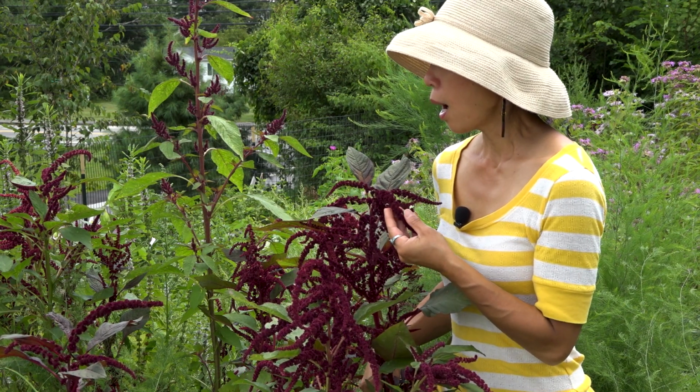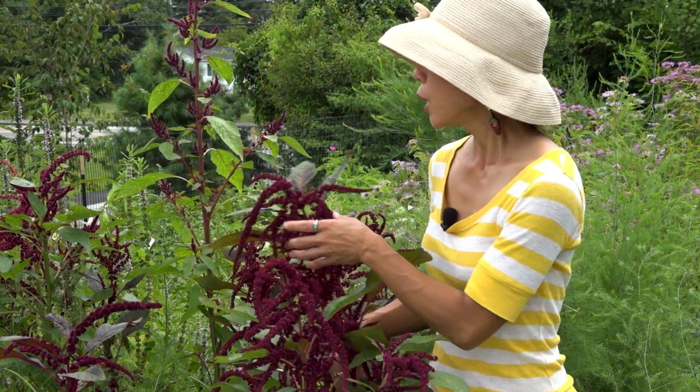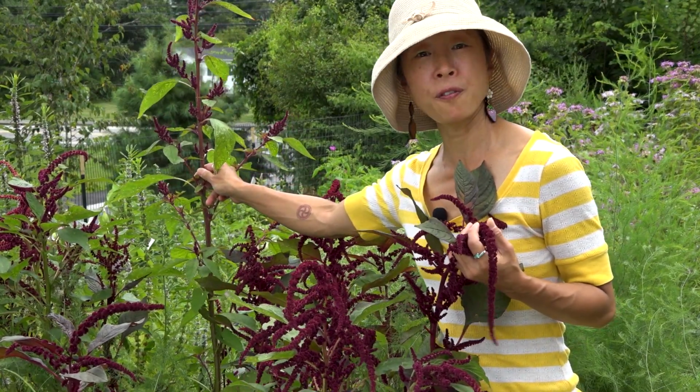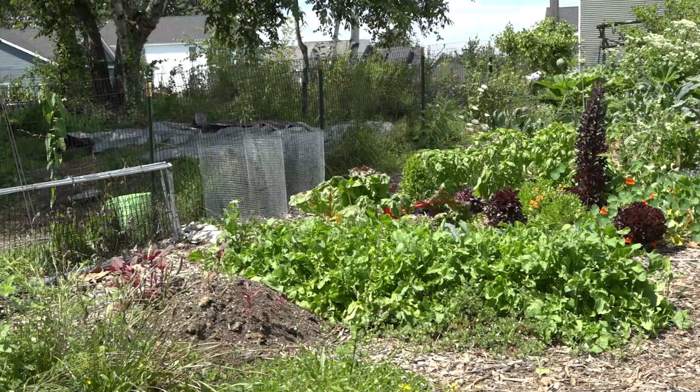So I would say, if you have room for her in your garden, you will not be disappointed. She may take a little bit of time to germinate, but once she does, you may have plants that exceed 5 or 6 feet, and you will be able to enjoy her at every stage of her growth.